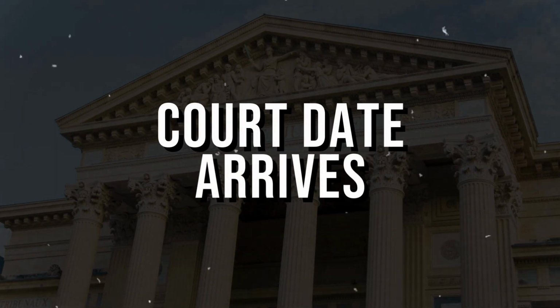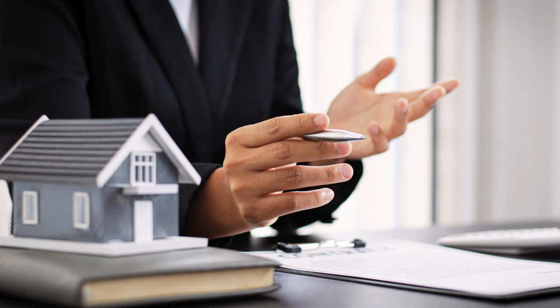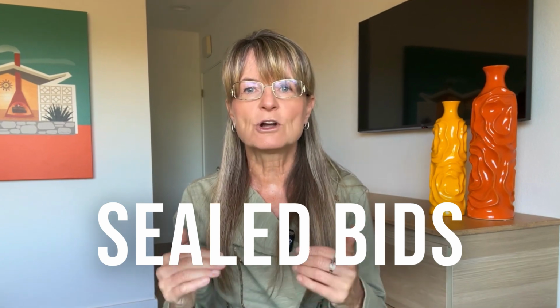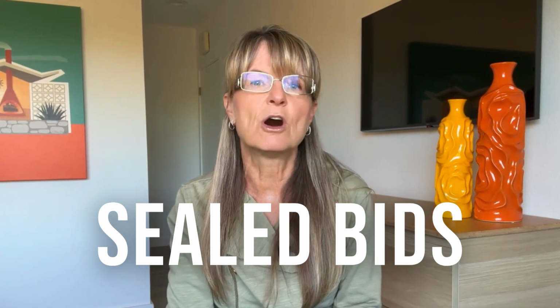Now, step 8 is court date arrives. On the scheduled court date, all offers will be presented to the judge in small claims. Other buyers can then submit new offers on that same day, and that can bring with it an auction-like scenario. Often what happens is the judge invites sealed bids, where all parties submit their best offers in a sealed bid confidentially. Then the court will review all offers and select the one that offers the highest price.